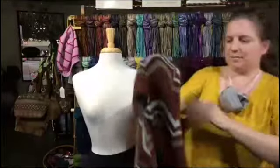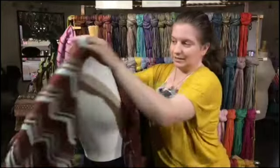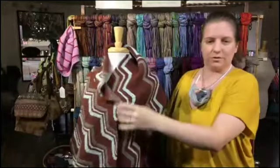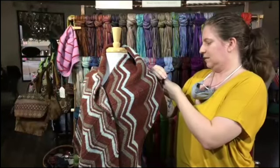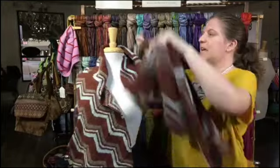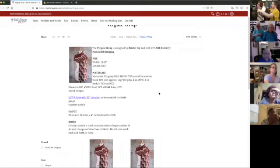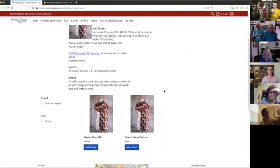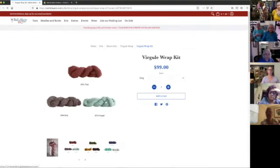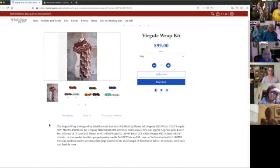So we put together some kits for this one too. Assuming I'm pronouncing it correctly, this one is called the Vergul wrap. It's 4 skeins of the main color and one skein of each of the 2 contrast colors. We put together a few kits for this one, as well as you can buy the pattern alone. And we're always happy to help you choose colors.